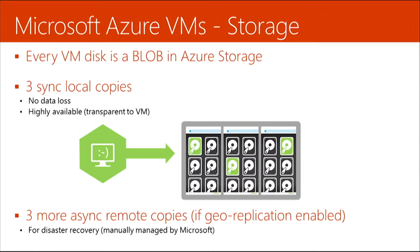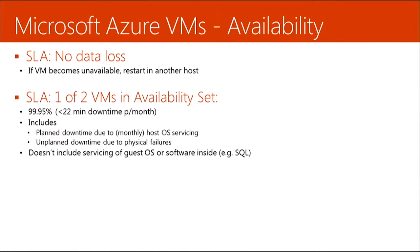So if you go to the next slide, what you will see is what we offer from the Azure platform. Because of all these additional copies, there's no data loss for the compute itself. For example, if a VM goes down, you can always restart it on a different host, and that happens very, very quickly. At the same time, because of availability sets, out of 2 VMs, 1 VM is guaranteed to be up 99.95% of the time. This is a guaranteed SLA provided by Azure.